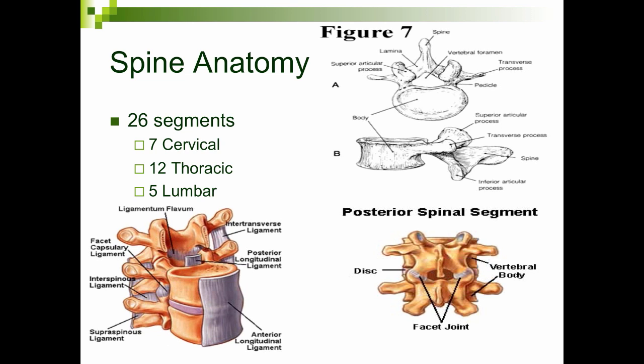So looking at just some really significant spinal anatomy, there are 26 segments: 7 cervical, 12 thoracic, and 5 lumbar. The important anatomy to look at here includes some of the ligaments, right? You have your anterior longitudinal ligament, and your posterior longitudinal ligament back here. And you have your facets, which are where the superior and inferior articulating processes come together.